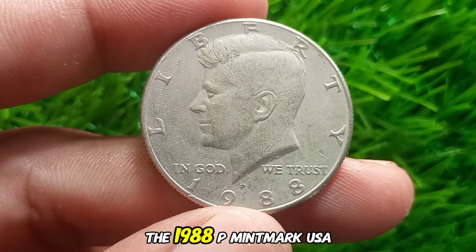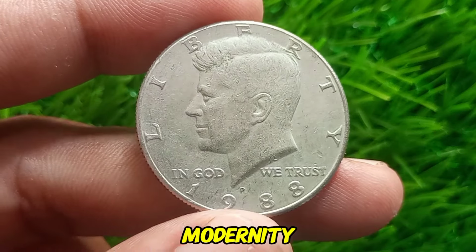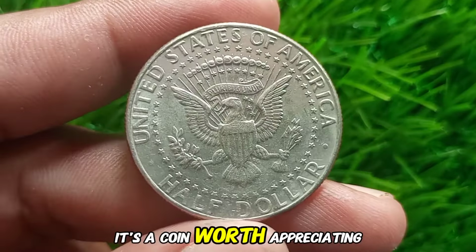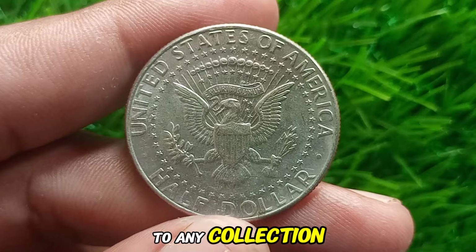The 1988 P Mint Mark USA half-dollar coin is a small piece of history that reflects both tradition and modernity. Whether you're a seasoned collector or just starting out, it's a coin worth appreciating. Its design, history, and potential value make it a noteworthy addition to any collection.